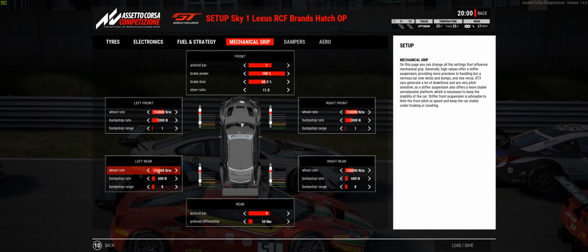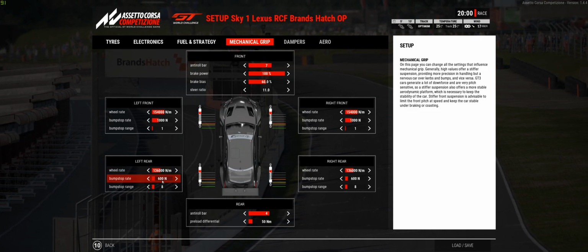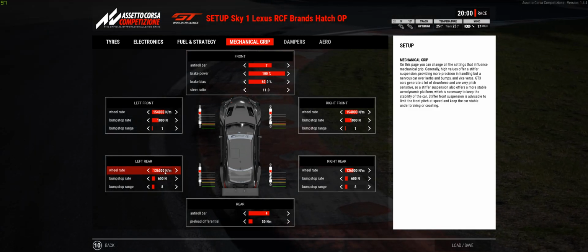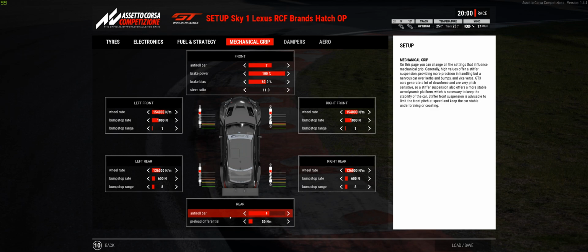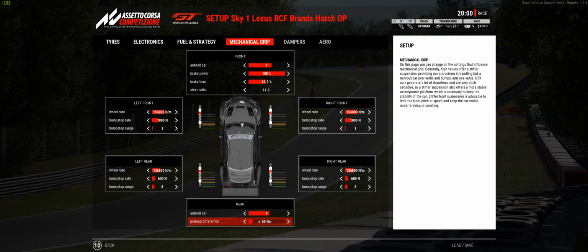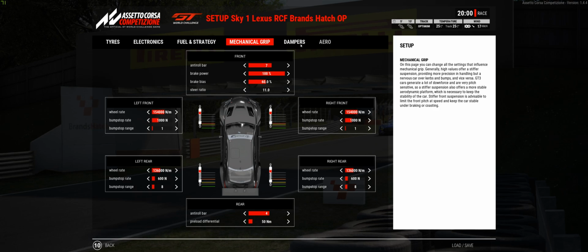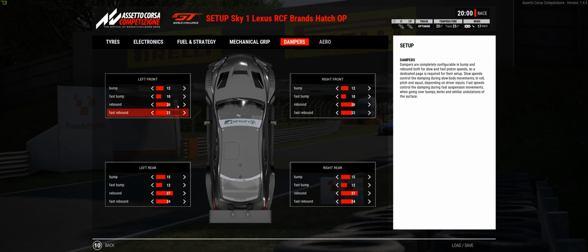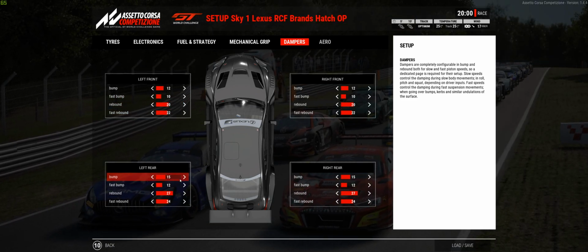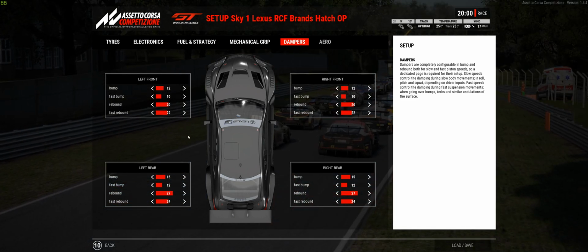And on the rear, the wheel rate is 136,000 with a bump stop rate of 600 and a bump stop range of 8, which I did change, it was different. The anti-roll bar on the rear is 4 and the preload on the diff is 50, and that was a massive change there. Big change there in the rear of the car. Shocks or dampers on the front is 12, 10, 20, and 22, and on the rear it's 15, 12, 27, and 24, and again that's a pretty big difference also.